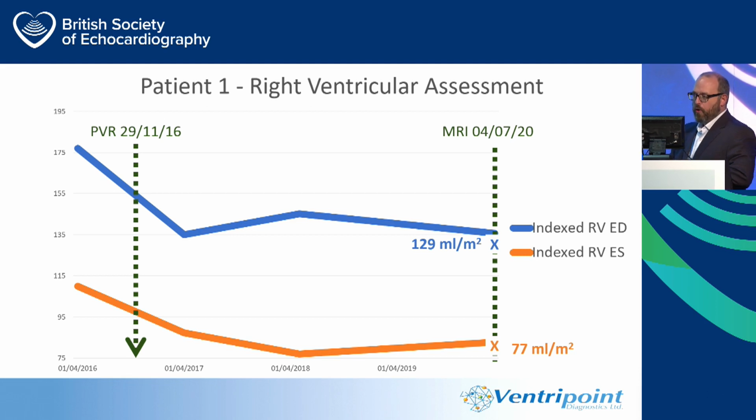Because by correcting them for the body surface area, we sort of remove the impact of somatic growth here. However, if we look at the point at which the pulmonary valve replacement was performed, we see a dramatic reduction in that diastolic and systolic volume, which is what we'd hope to see. And actually, we have relatively stable volumes up until that point.